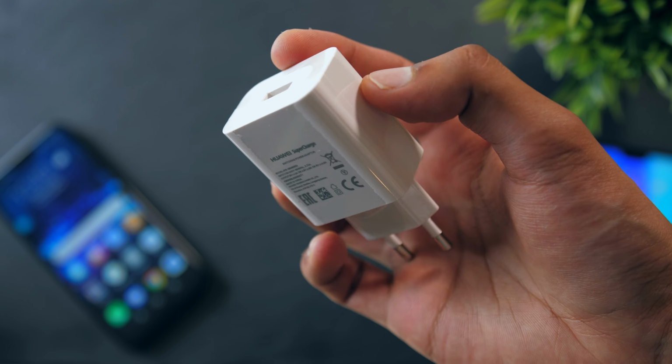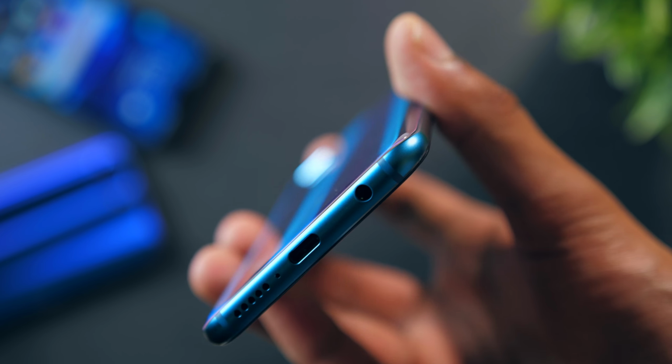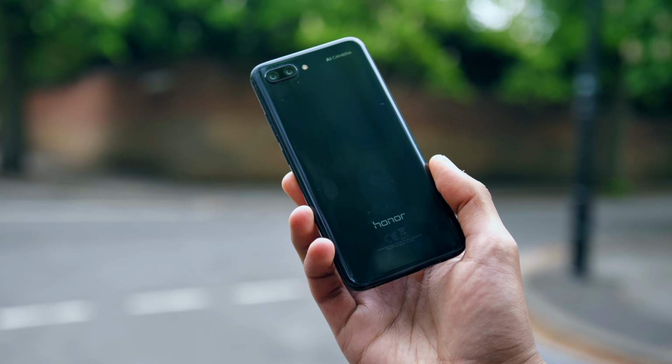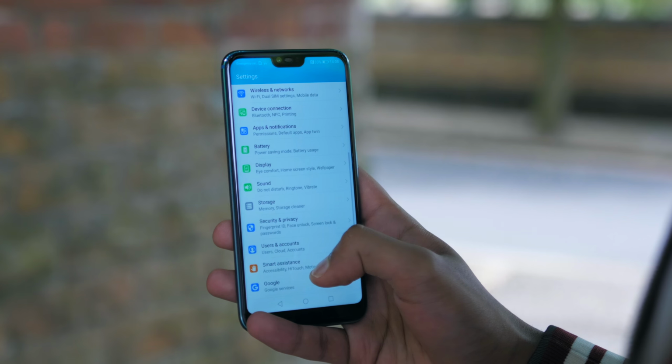I'm also a huge fan of Supercharge, and the Honor 10 uses it to charge half of its 3400 mAh battery within 25 minutes. Battery life is also slightly above average here, and the phone has a lot of software tricks to aid conservation. Android 8.1 also helps.